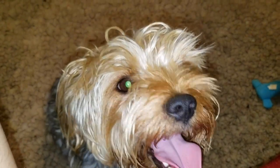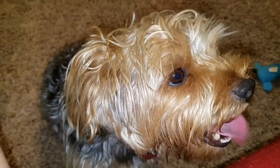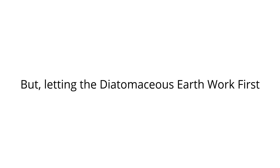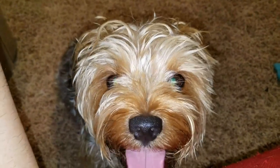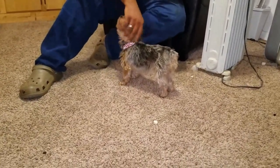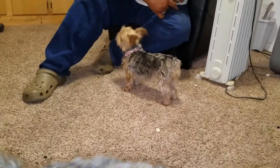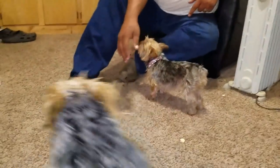We're playing in the tiny house, and I've got diatomaceous earth down, so... Looks like a white powder. We're not Mexican drug lords here. We're playing with the dogs. I was down on the floor earlier and change fell out of my pocket, so there's a ham. Come here, Tuck. Oh, the dogs smell horrible. It's been raining today. We're playing with them. Come here, Tuck.